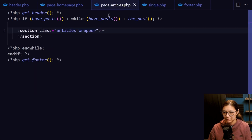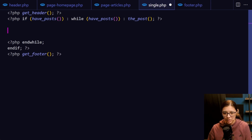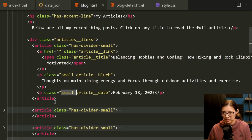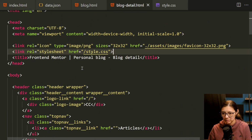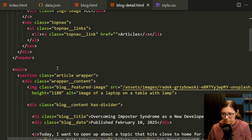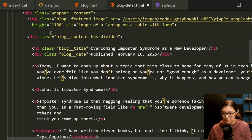Yeah. So now in here, we'll add the blog post markup from our static site once again. So that's going to be in the blog detail HTML. So inside the main tag, most of this is just going to be the content from the WYSIWYG.